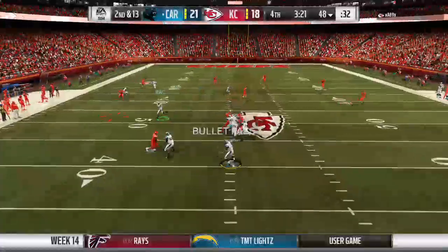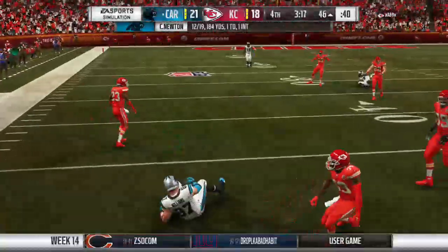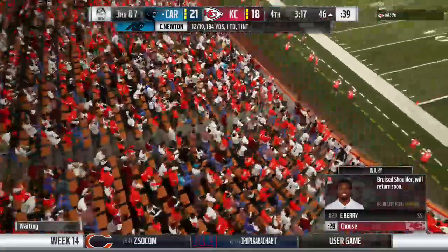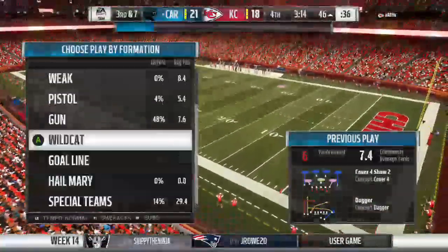Here's Newton now on 2nd down. Man open left side. It's Williams. And he'll take it down shy of the 45 at the 46. 6 yards is the pickup, and that'll lead to a 3rd down.